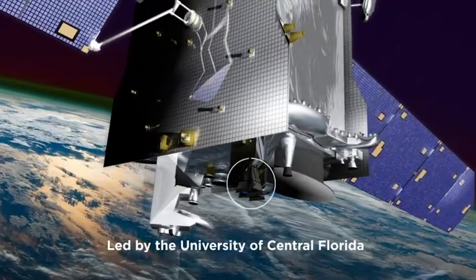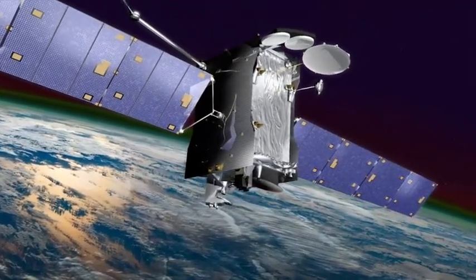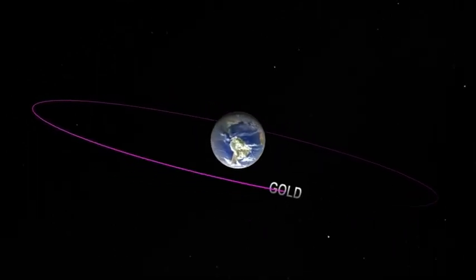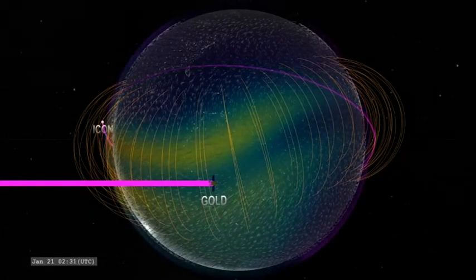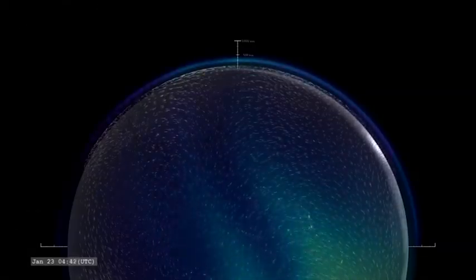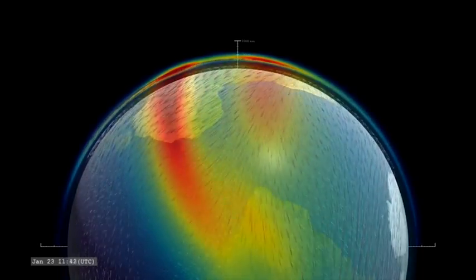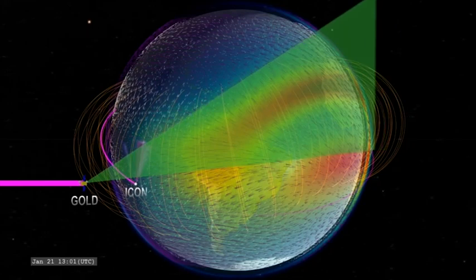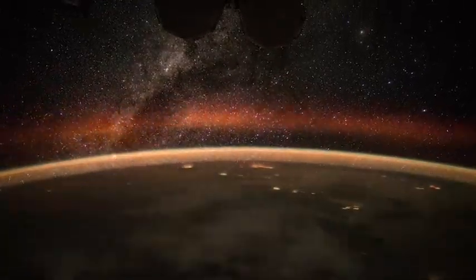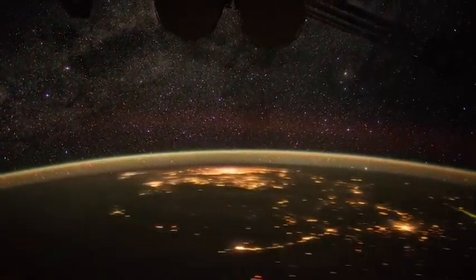Taking advantage of our planet's natural glow is GOLD. The GOLD instrument, which is about the size of a mini-fridge, is hitching a ride on a commercial communication satellite, SES-14. The satellite's orbit lies 22,000 miles above Earth, where it can record images in ultraviolet light to monitor changes in airglow across the globe. These images give information on the temperature, density, and composition of particles in the upper atmosphere. GOLD collects these observations faster than any mission has ever done before. It captures an image of Earth's entire disk every 30 minutes, allowing scientists to see how the upper atmosphere evolves throughout the day.